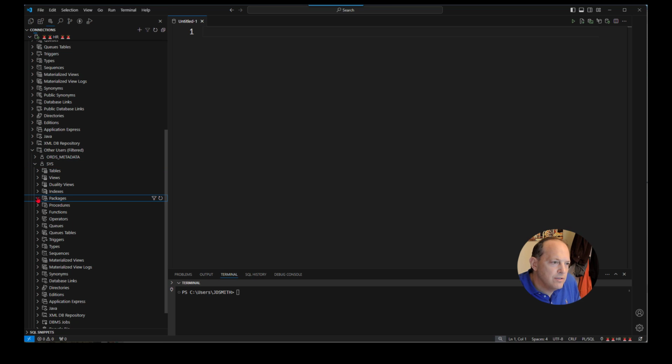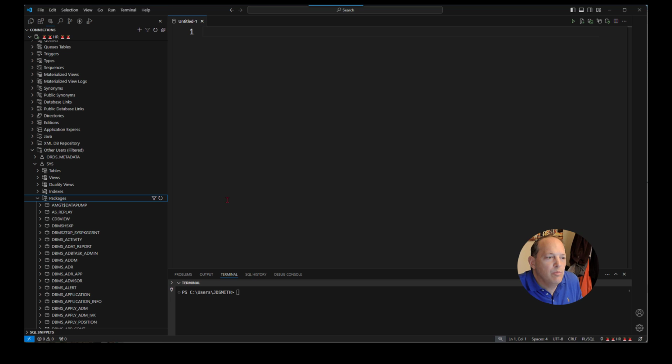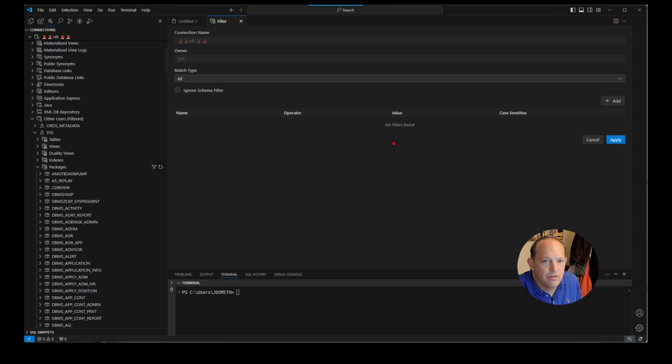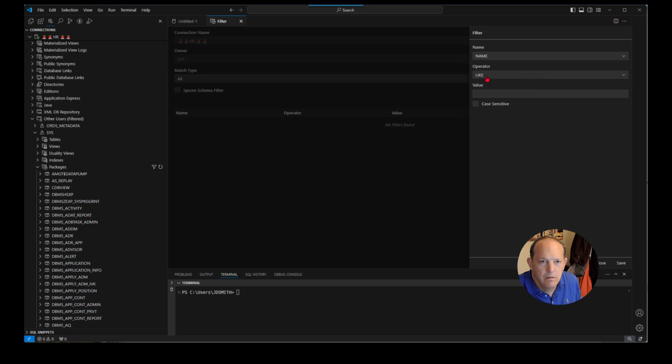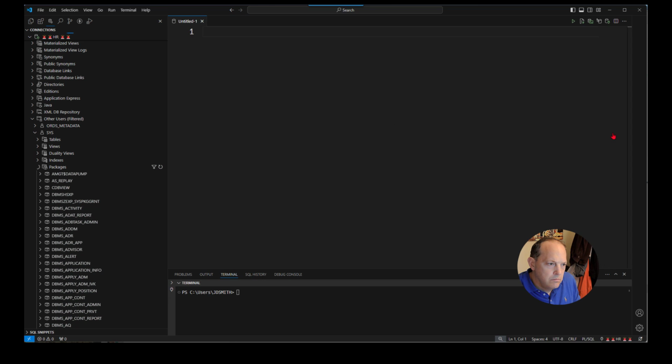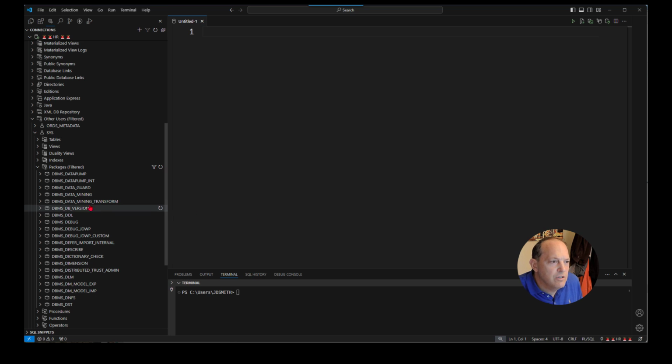and under packages, we have lots of packages in sys. Now by default, we're only going to pull up the first 1,000. But let's only look at packages that look like a certain string. So add like. So these are just the packages that start with dbms_d. And we have data pump here. That's a fun one. So let's just open that.